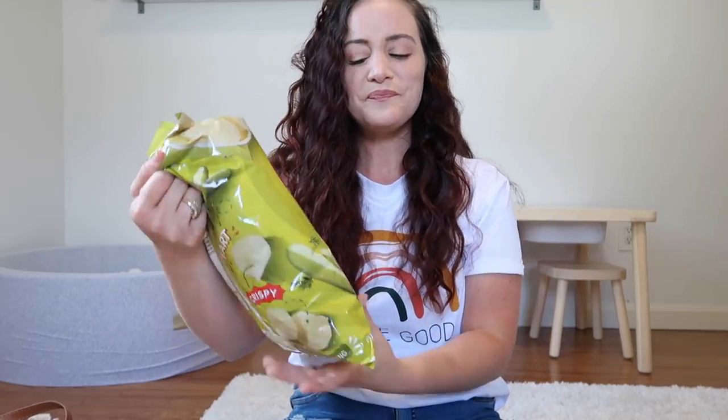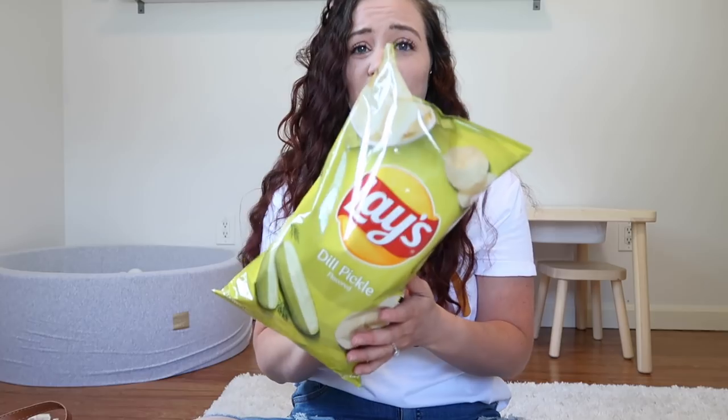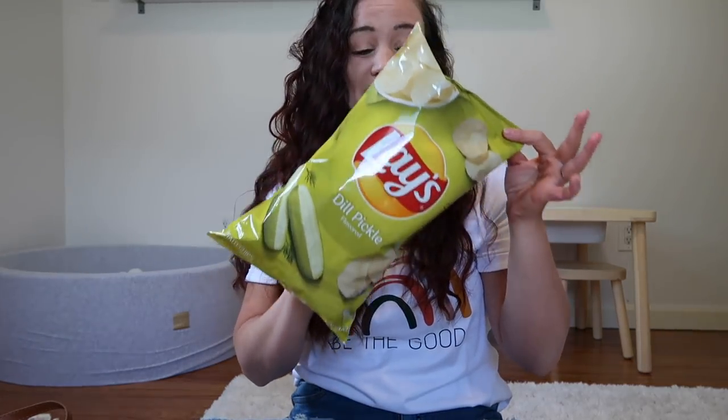I'm gonna move on to a snack now that I feel like I'm not going to love. This was suggested so many times. Not quite sure how this is truly related to the summer. It is dill pickle flavored potato chips from Lay's. I guess I kind of get it because picnics and cookouts usually have grilling hamburgers and usually put pickles on top of hamburgers. I kind of get it, but this was suggested so many times.